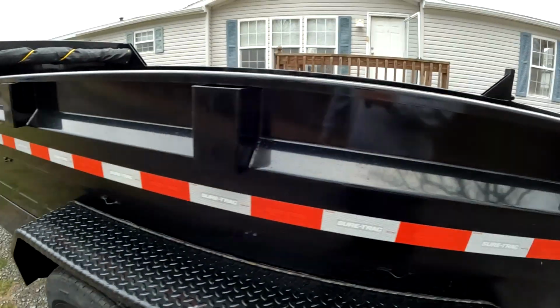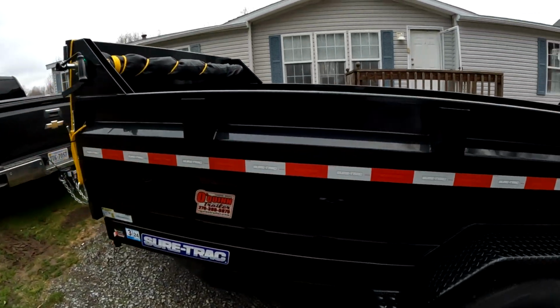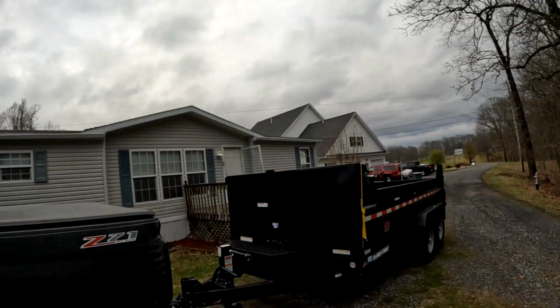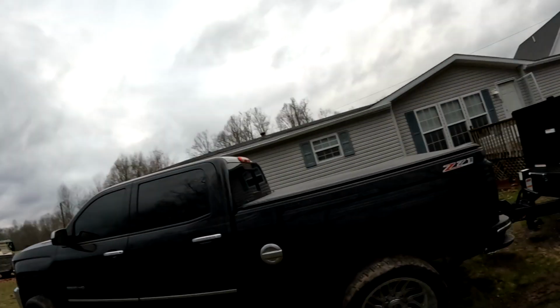But yeah, I'm excited, I'm pumped. Seems to be pretty heavy duty. We'll be able to try this thing out tomorrow. I've got a commercial account where I have to do a spring cleanup, new mulch, and a few new plants. That property's a little bit better than 20 yards of mulch, so I'm hoping I can just do 2 trips, 10 yards apiece. I'm sure I can.